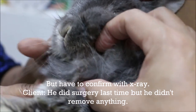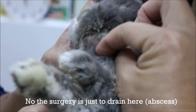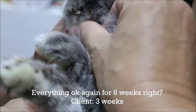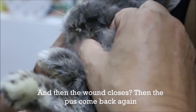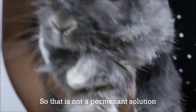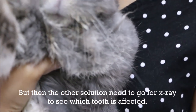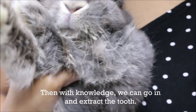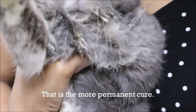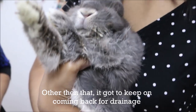He did surgery last time, but the surgery is just to drain here, you see, you just cut here and then the pus comes out. And then everything is okay again for 3 weeks, and then the wound closes. Then the pus comes back again, you see. So that is not a permanent solution. The other solution, you need to go for X-ray to see which tooth is affected. Then with this knowledge, go in and extract the tooth. That is the more permanent cure. Other than that, you could keep on coming for this drainage incision.